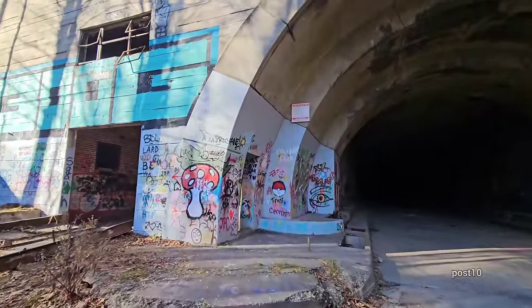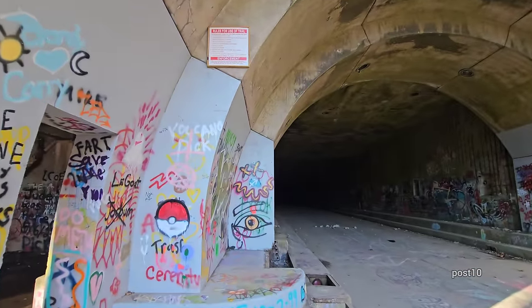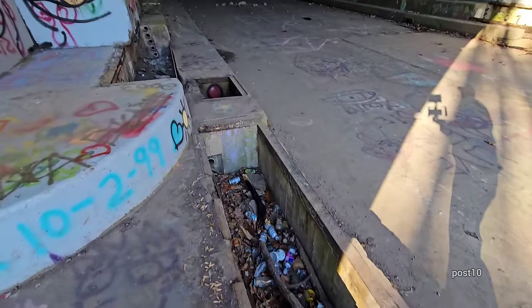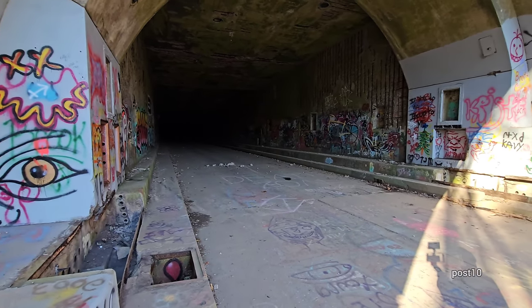Oh, here is the rules. They put a new rule sign up because the last one was painted over. Woo! I love the echoes. Here's some of the drainage systems where the electrical conduit went through. So far, you can't see daylight on the other end.